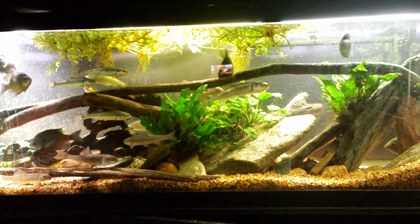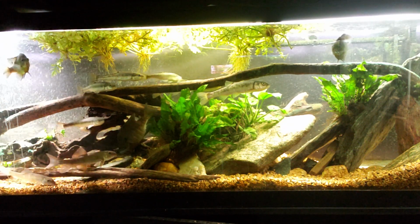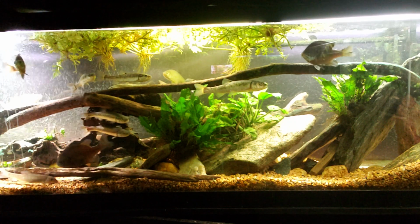Don't forget, this one here is my 125-gallon native tank. It should be going through some changes here real soon. And I think you're going to like what I'm eventually going to wind up doing with this.